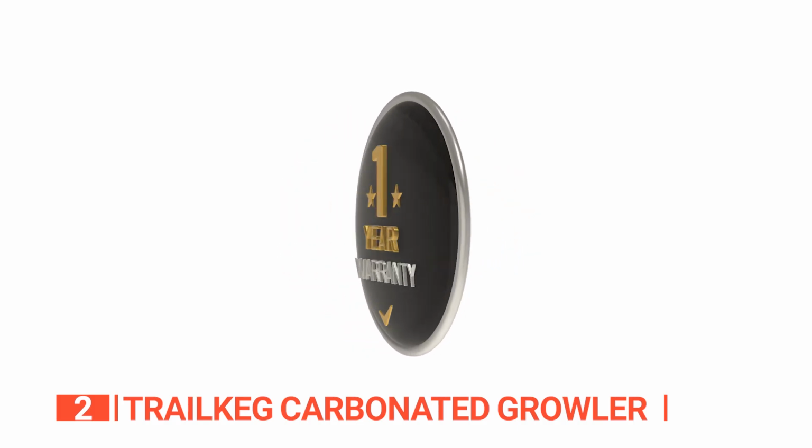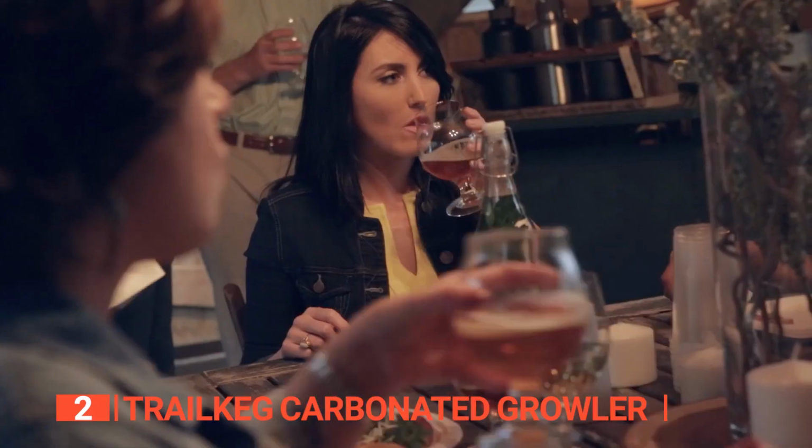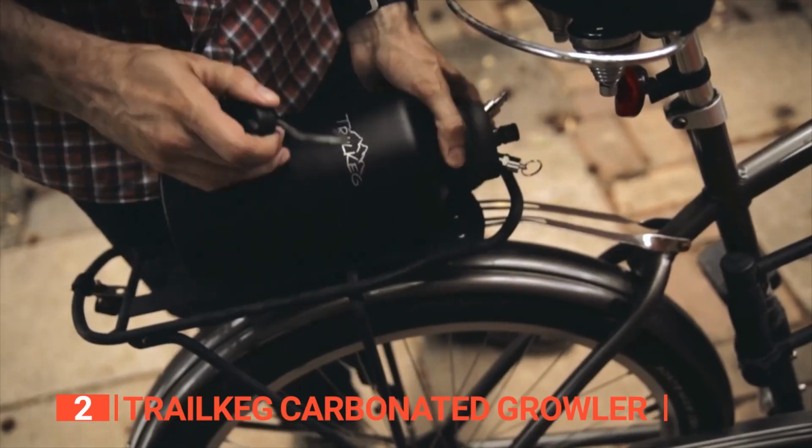With a 1-year warranty on all parts and products, you can rest assured that this bad boy will be by your side for many happy pours to come. Just don't forget to grab some CO2 cartridges before you hit the campsite.